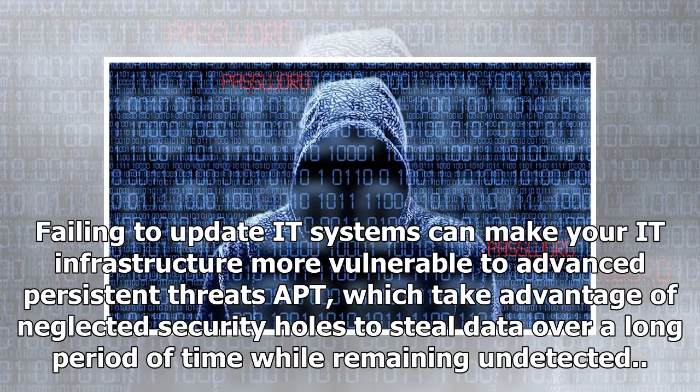Failing to update IT systems can make your IT infrastructure more vulnerable to advanced persistent threats (APT), which take advantage of neglected security holes to steal data over a long period of time while remaining undetected.